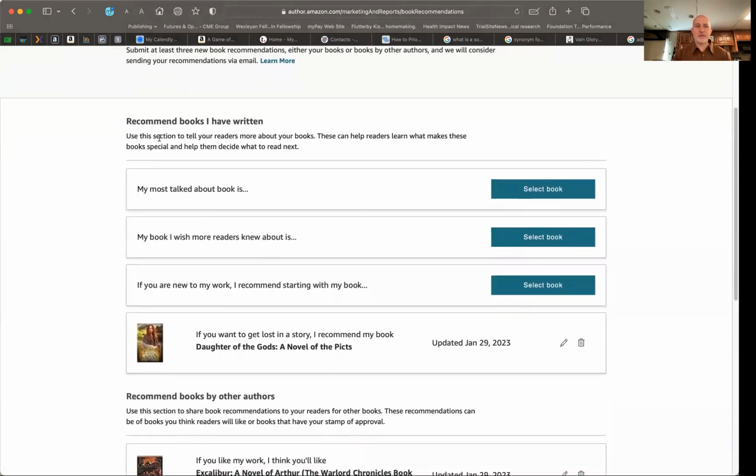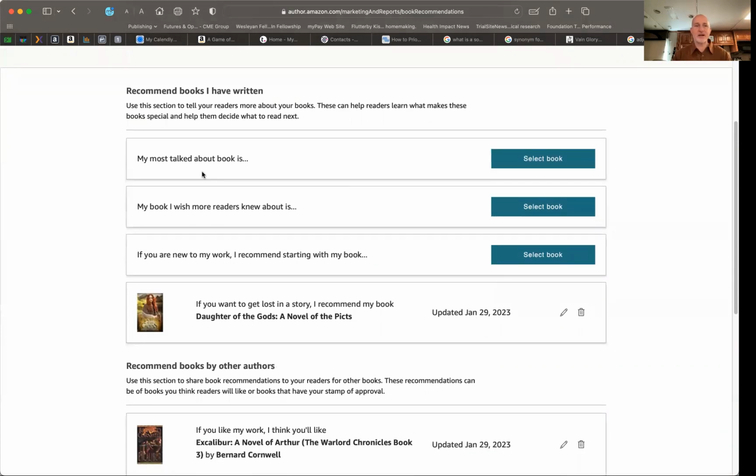So at the top, that gives you an opportunity to recommend books that you have written. Use this section to tell your readers more about your books. These can help readers know what makes these books special and help them to decide what to read next. So there's 4 questions that you have the opportunity to answer here.